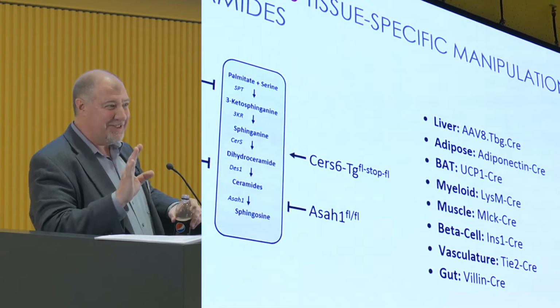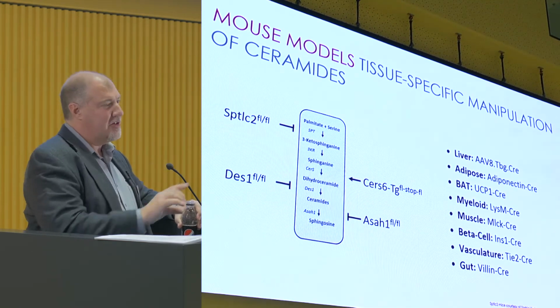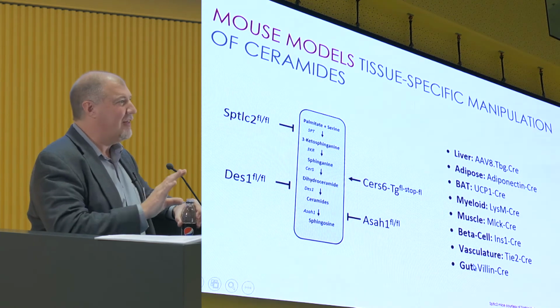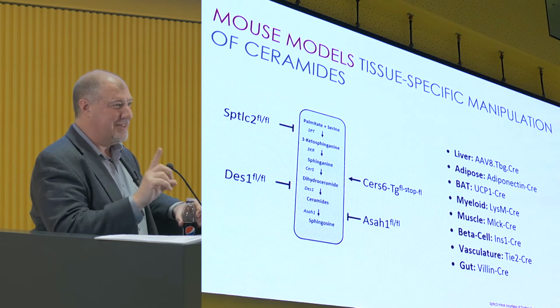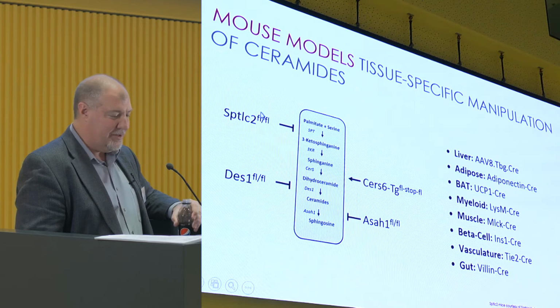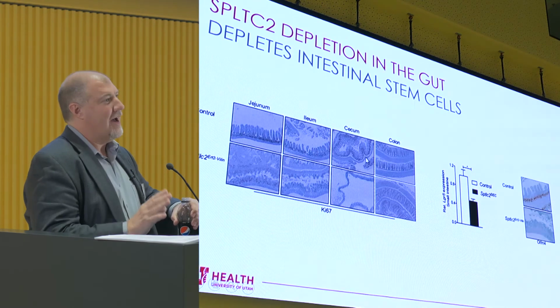There's always one exception, right? We knocked out DES1, and we also knocked out this first gene, SPT, in all these tissues. They all either got better in terms of metabolic health, or they were unchanged, with one exception. It was when we knocked out SPT, but not DES1, in the gut. If you knock it out in the gut, the animals die within 4 days.